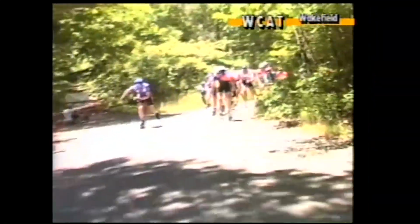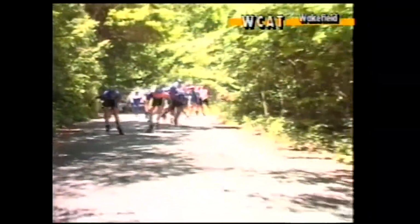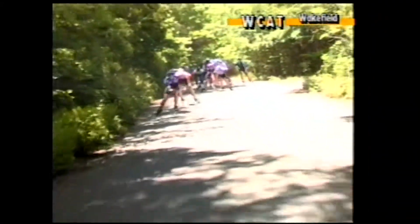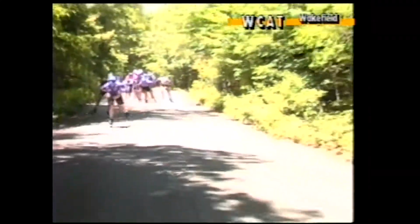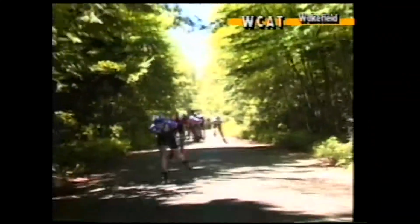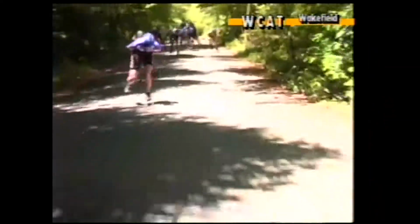Now, if you look on the left, that's Mark Kendall making his move, and he has gone around Vince O'Connell, and he's looking to stride it out a little further, Lisa. Well, he made a very good move. He hung behind O'Connell, let O'Connell break the wind on the uphill, then made his move as soon as they crested it, and now on the downhill, he is really striding out, trying to pull ahead.